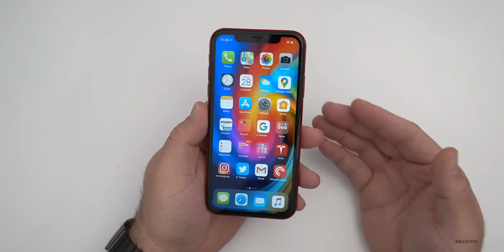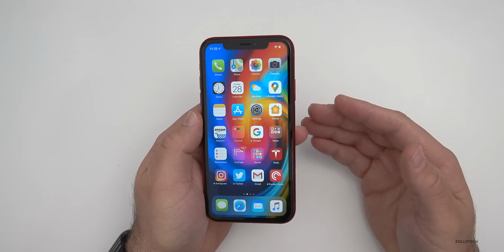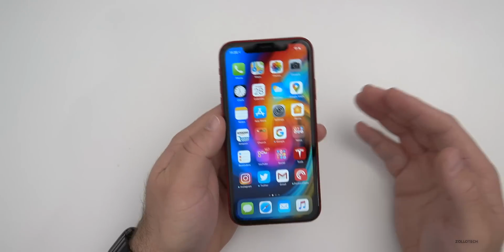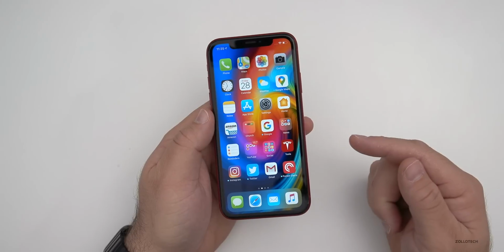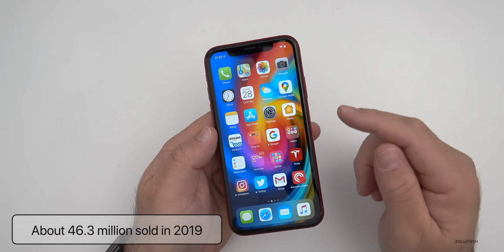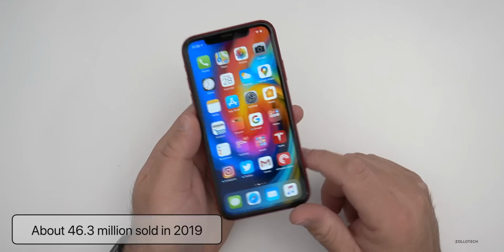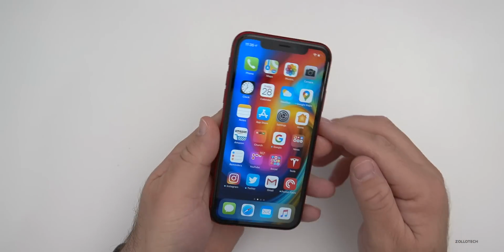A lot of people were saying the iPhone XR, if you're really into technology, is not the phone for you because of its specs and display and all of those things. But it actually was the best-selling phone in 2019, according to some information that's out there, which says that Apple sold about 46.3 million of these phones, making it the best-selling phone, period, in all of 2019.